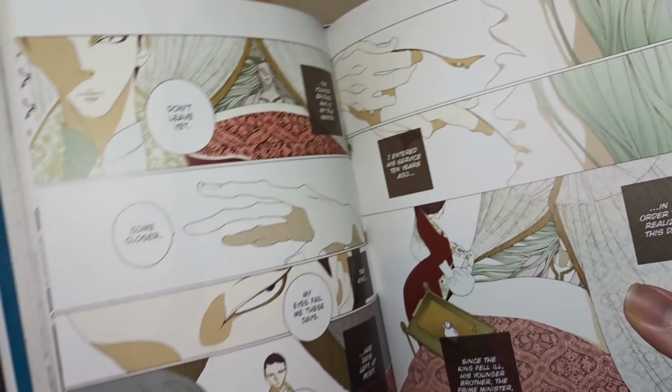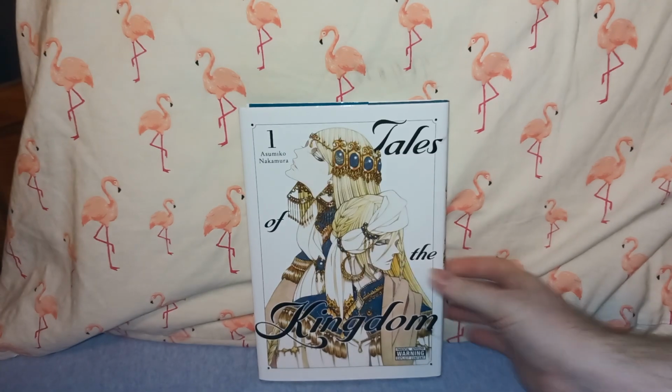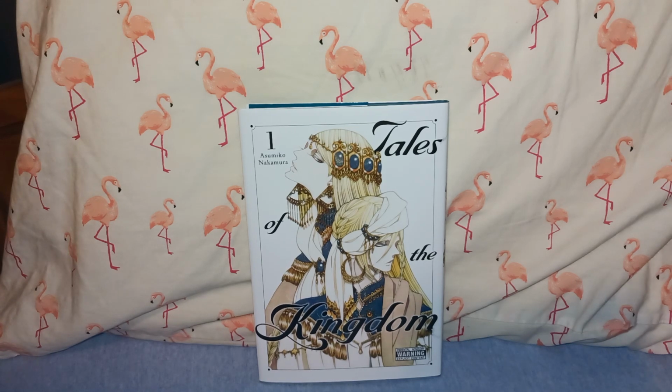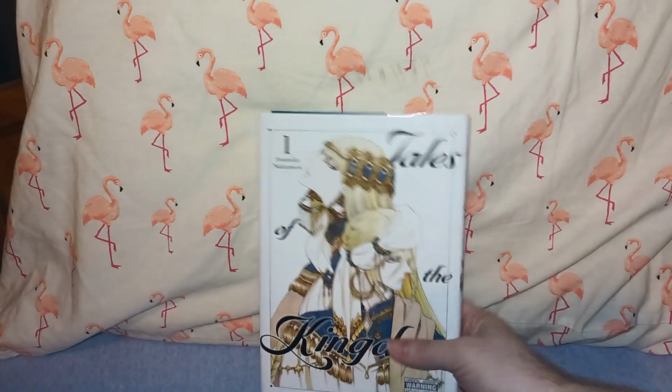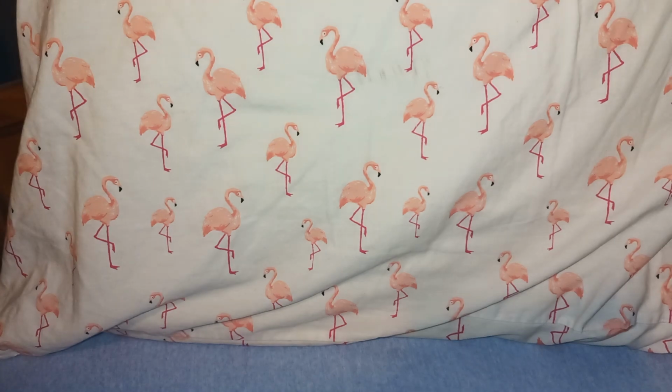But honestly, I will pick up anything by Asumiko Nakamura, and I really enjoy her art style. I really enjoy her storytelling and her whimsy and the dark, kind of twisted undertones of a lot of her works. So, yeah, this is a very entertaining read so far. I'm super stoked that we're getting it. I had never heard of this one before, and I am excited for more of it. I can't remember if Volume 2 is out yet or not, but either way, I don't have it if it is out, but I'm looking forward to more of that.